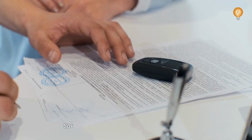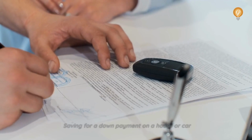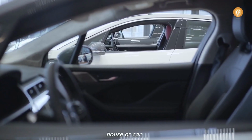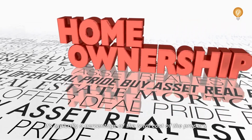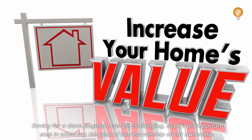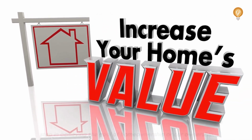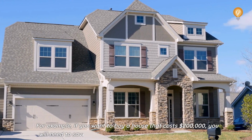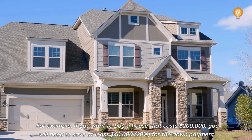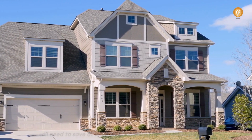Number 13. Saving for a down payment on a house or car. A down payment is the initial payment you make when buying a house or car. It's typically a percentage of the total cost of the property. Saving for a down payment can be challenging, but it's an important step in achieving the goal of homeownership or car ownership. For example, if you want to buy a house that costs $200,000, you will need to save at least $40,000 for the down payment.